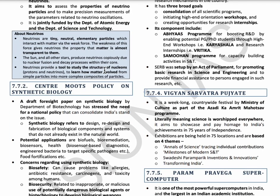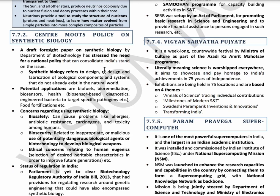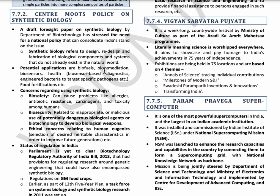The next topic is Centre's policy on synthetic biology. So synthetic biology means designing, redesigning and fabrication of biological components and biological systems that do not exist in nature. So biofuels, bioremediation, biosensors, food fortification are some examples of synthetic biology.